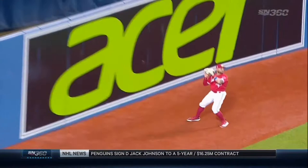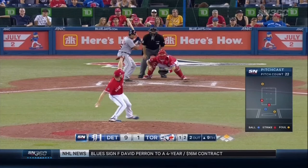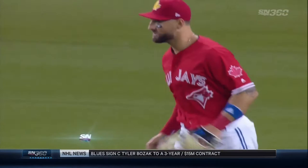You know what? As kids, these players have done that. And there's that Superman cape that was given away earlier in the season. But as kids, time and time again, you play that play in your backyard. Fly ball to center field. Pilar's back, steps on the fence, and makes the catch.